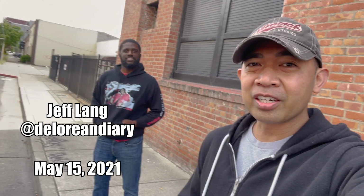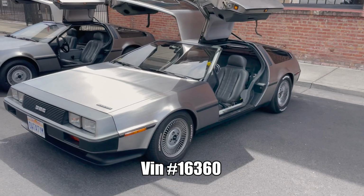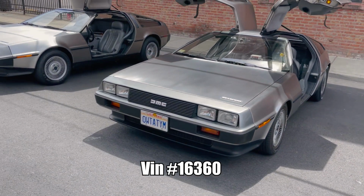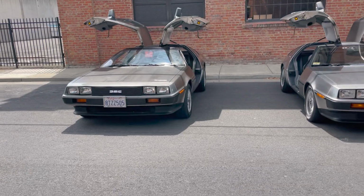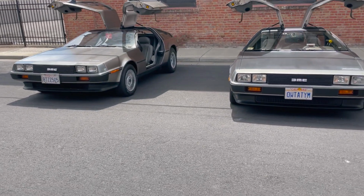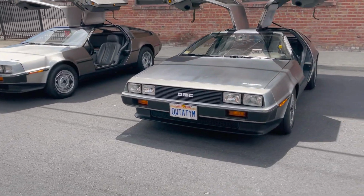Hey, what's up? I'm here with Jeff Lang, owner of 16360. Nice. And here's his car. So we've been just talking DeLorean stuff and sharing stories. It's really interesting because we bought our cars within a month of each other. What month did you buy your car? I bought mine in late October last year. So I'm December. Sounds like we had a lot of the same research and ideas going into the car. It's great to meet other owners. Yeah, great to meet up.